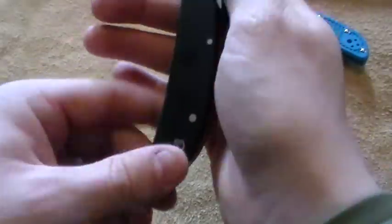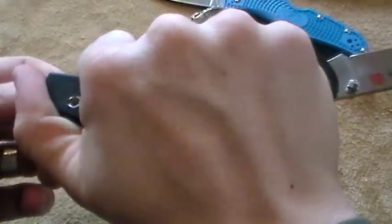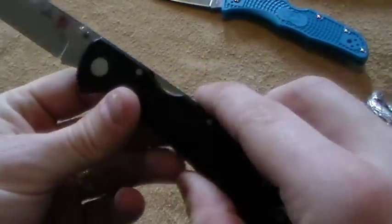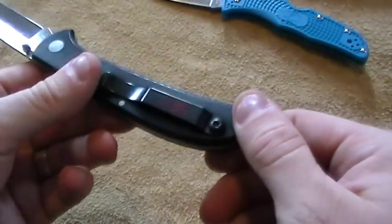Now, I like the shape of the handle overall. I think it's very streamlined. It looks pretty neat. It grips nicely back here in your palm. You can do reverse grip pretty well. But like I said before, it's slick. There's no jimping up here. There's nothing to give you traction anywhere on the knife. It's just slippery, and that sucks. So I don't like that.